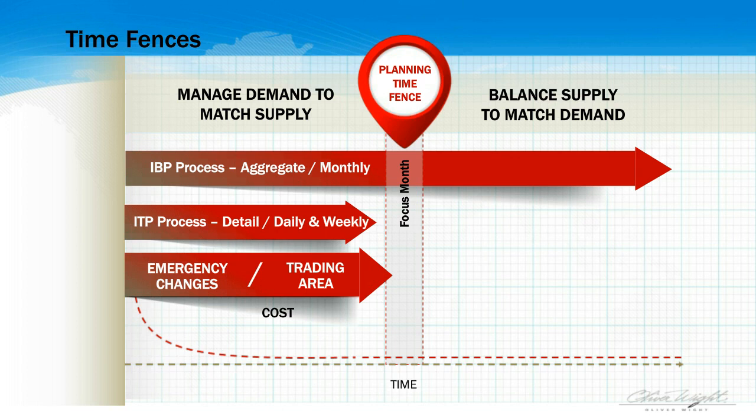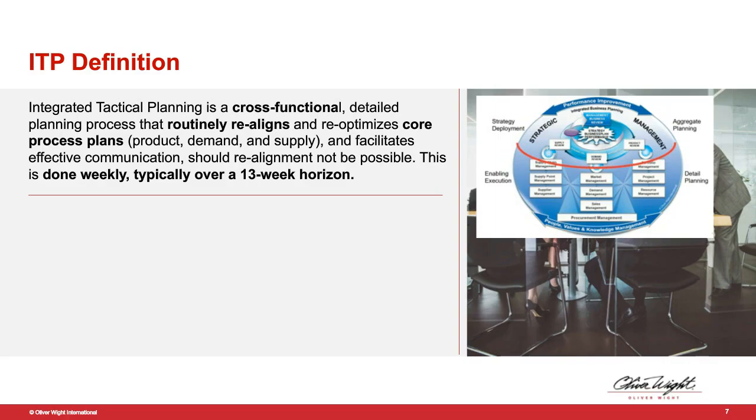So at the end of the day, documenting and aligning on these decision points helps improve customer service and also helps frame the magnitude of decisions that can be addressed by those in the front lines versus decisions that may have more significant costs and require escalations to senior sales and even supply chain executives. So with this as a backdrop, what I'd like to do is turn it over to Rod to take us through key components of integrated tactical planning.